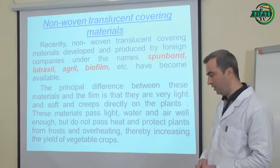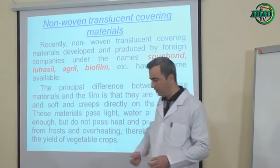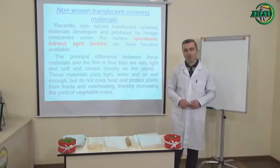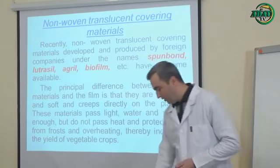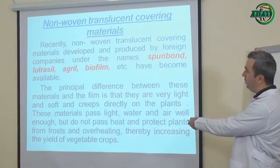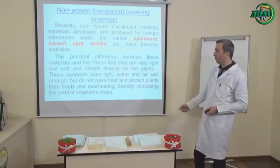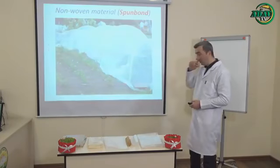They are synthetic. Unfortunately, I was not able to find and bring it here to demonstrate, but it would also be a kind of joke. The material looks like your face masks today. The face mask material reminds us of non-woven materials. Some of them are spunbond, Lutrasil, Agril, Bioform, etc. And they are very light. They are able to protect plants from frost and overheating, and can be used at different locations.